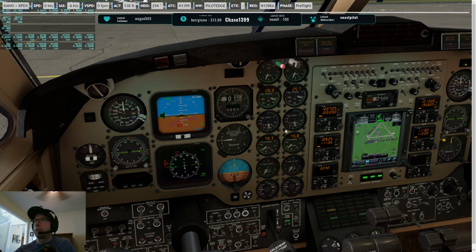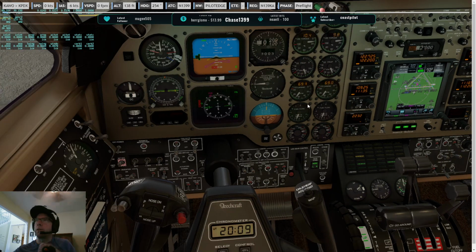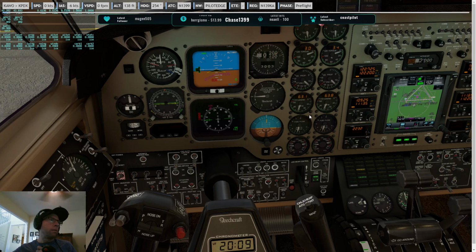Okay, now I let go of the button. And it's going back to idle on its own without moving the throttle, so that's a good check.